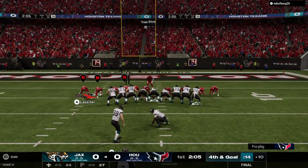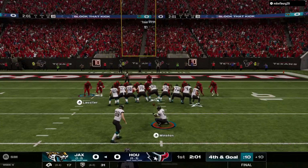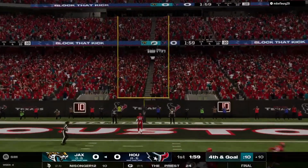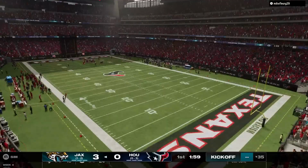Now a field goal try coming up here for the Jags. From the right hash here, should be an easy one. And his kick is good. And the Jaguars grab a 3-0 lead.